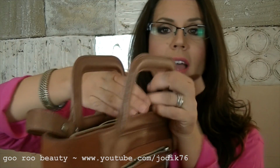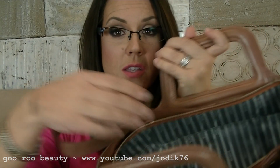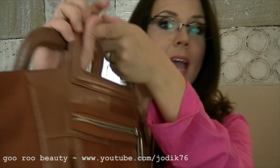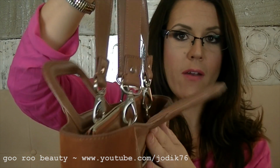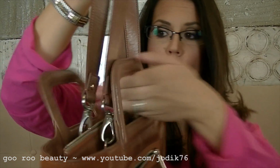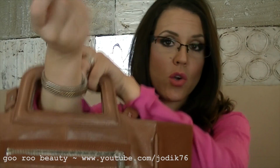I really like the fact that it's got lovely handles, it's got a zippered enclosure, it's got quite a few compartments inside, as well as a zip-up pocket on the outside, and then a large button pocket as well in the front. Now this also does have straps that you can carry around your shoulder, and they can come off, so you can carry this bag just like that. You can also fit your arm through if you wanted to carry it on your elbow.